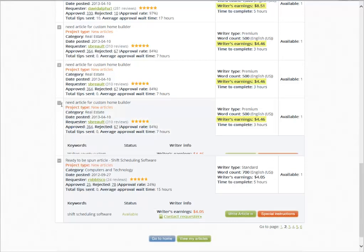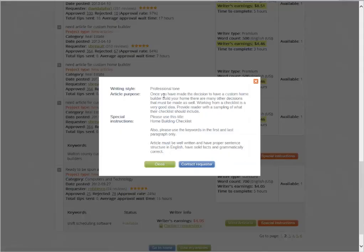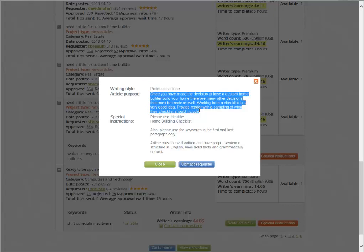Let's have a look at their instructions. So there you are. This is much better. It tells you the writing style. They want it in a professional tone. So that means don't be friendly. Yeah, be friendly, but be very professional about it. This is the purpose of the article. You need to understand what they want from the article, because that's what you need to deliver. If you don't deliver this, you're likely to get rejected.